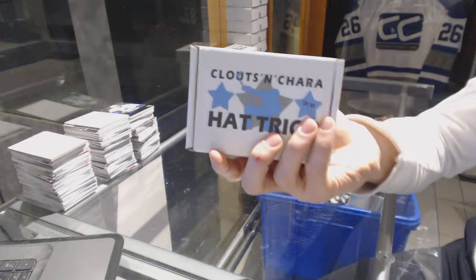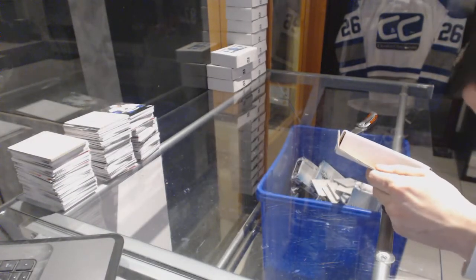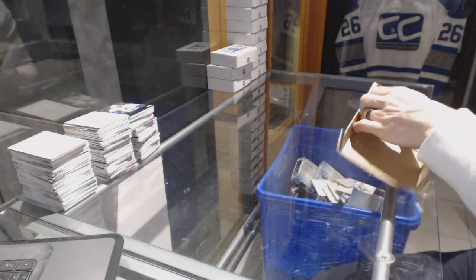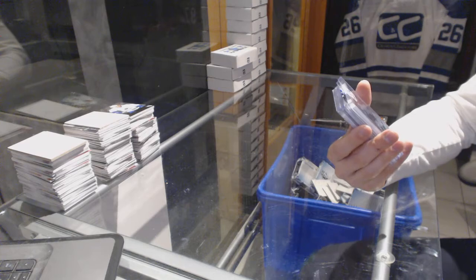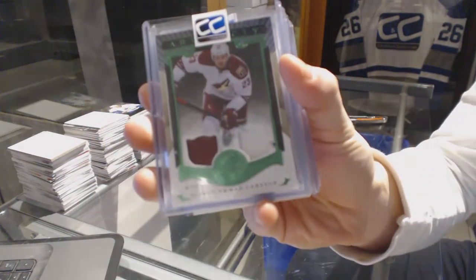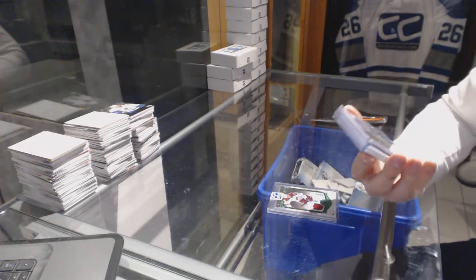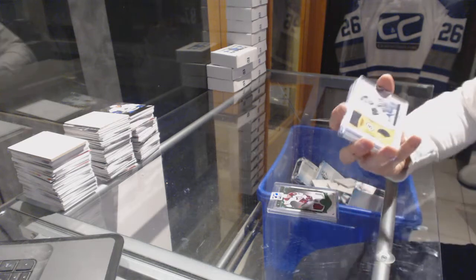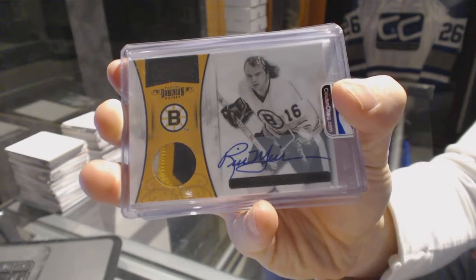All right. Box number 20, which is for Hockey is for the Win. We've got a 15/16 Artifacts jersey and patch emerald, number 75, Oliver Ekman-Larsson. We've got a 10/11 Dominion Franchise Legends patch and autograph, number 23/50, Rick Middleton.